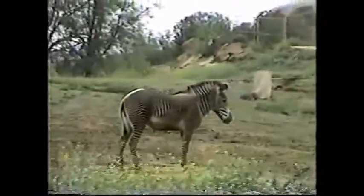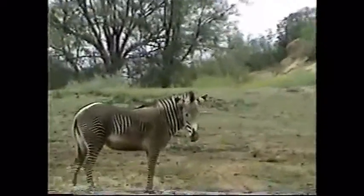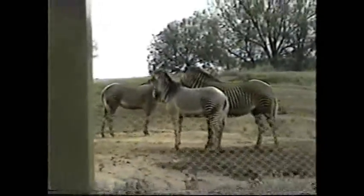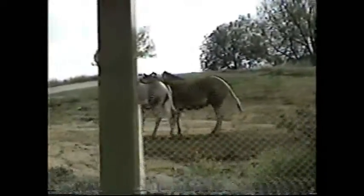Zebras are real firecrackers. There's a lot of reasons why you can't put a saddle on a zebra and go riding off into the sunset. They're just not interested in cooperating. There's a little one up there, just trotting across the road with its mother. Only three days old, that little one. Not even a week old. Actually pretty big for being less than a week old.